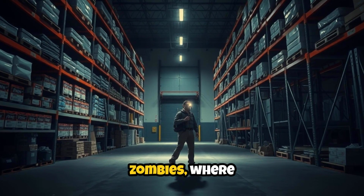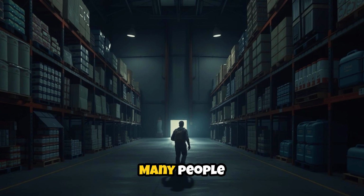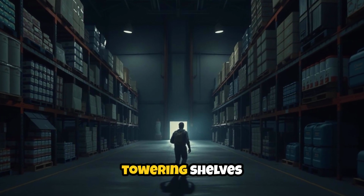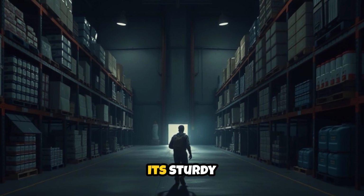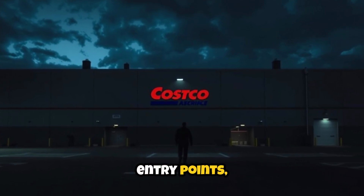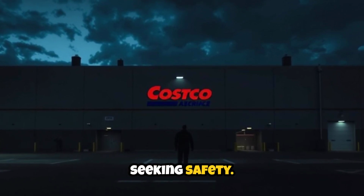Imagine a world overrun by zombies, where survival depends on finding a secure refuge. Many people consider Costco, with its towering shelves and bulk supplies, to be the perfect fortress against the undead. Its sturdy walls, limited entry points, and abundance of resources make it an appealing choice for anyone seeking safety.